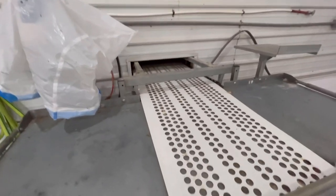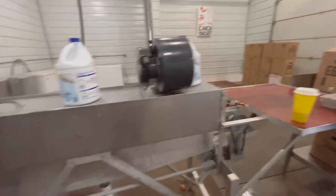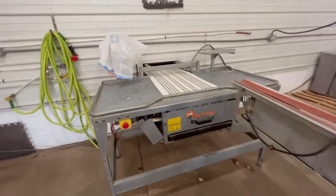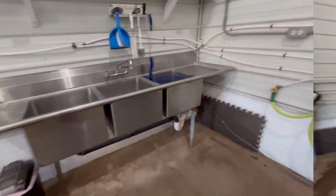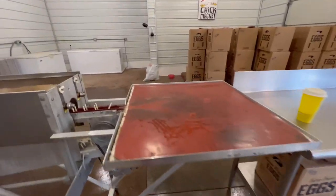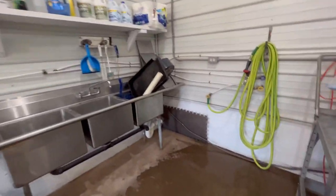Okay, we are done with eggs. Now we're gonna clean up, get her out the door because she is delivering eggs, clean the floors, clean the track. 2 hours and 16 minutes. Okay, we're all cleaned up. Looks nice. Clean, clean, clean. Floors are clean. We like to keep our barn clean.